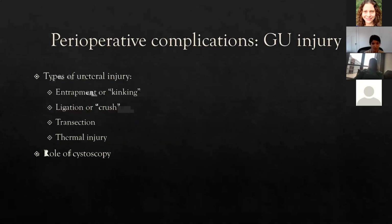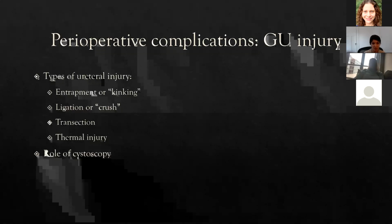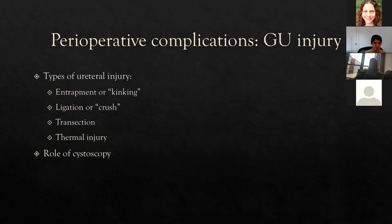Types of ureteral injury: entrapment or kinking. If that occurs, you could, for example, release a stitch if you have accidentally stitched and occluded the ureter. Ligation or crush injury, which is devascularization of the ureter. The extent of the injury depends on the type of instrument, whether it's an atraumatic grasper used for retraction versus accidentally ligating it with a ligature, and also the duration of the clamp closure on the ureter. Minor injuries require stenting alone. Transection of the ureter obviously has to be repaired by urology, and the type of repair depends on the location. And finally, thermal injury, where the repair depends on the extent of the injury.